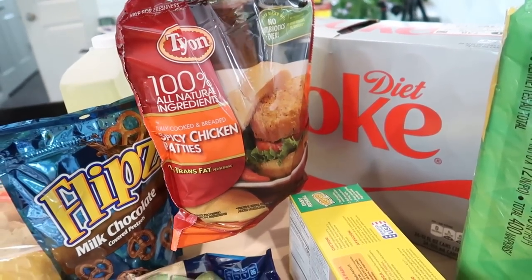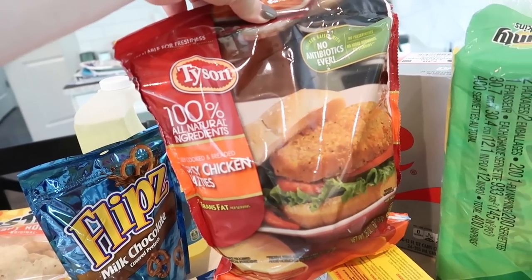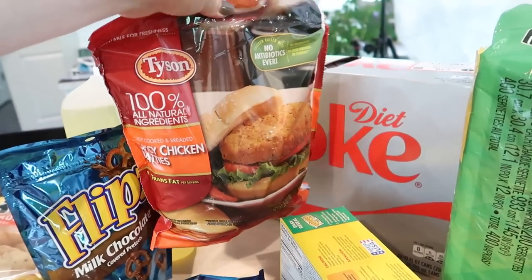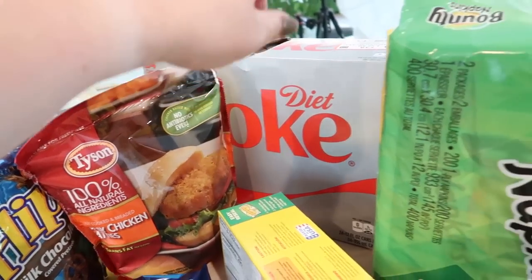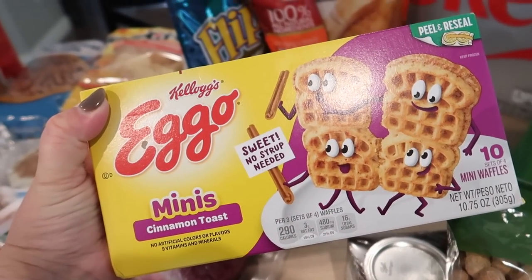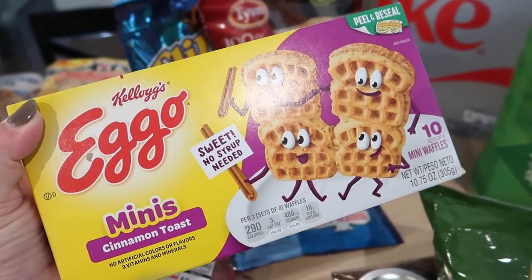I got some spicy chicken patties. Kira specifically asked for these because I guess they have them at school for lunch and she really likes them. So I don't know if these are the same, but we'll try those out. Some Diet Coke, some more napkins. I got some of these Eggo mini cinnamon toast. These are actually pretty good. I don't eat them regularly or anything, but they're pretty good.